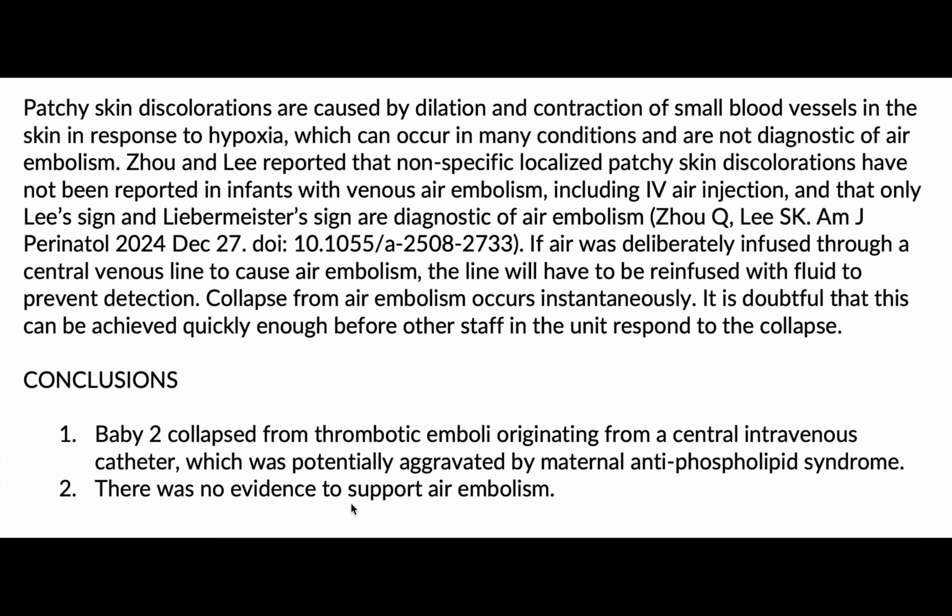If air was deliberately infused through a central venous line to cause air embolism, the line will have to be reinfused with fluid to prevent detection. So this is yet another logistical reason why this can't have occurred. This idea that the line would have to be reinfused with fluid, which hasn't occurred on the unit.